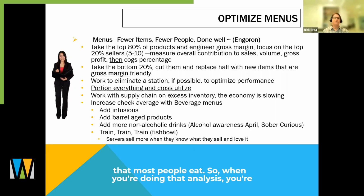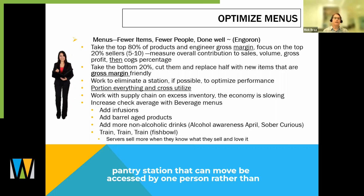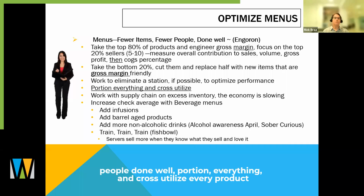So when you're doing that analysis, that engineering, you're going to want to make sure that you're working to eliminate a station, if that's at all possible, so you can optimize performance. Sometimes that's a pantry station that can move towards the line and be accessed by one person rather than two, but really consolidating that menu down to where you can be more focused. So we want to create a really focused menu: fewer items, fewer people, done well.